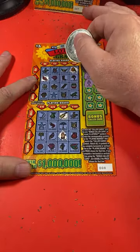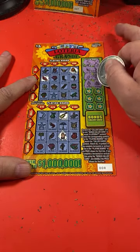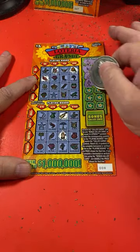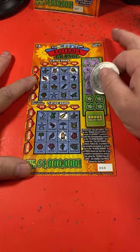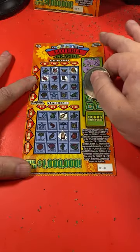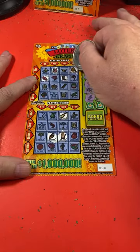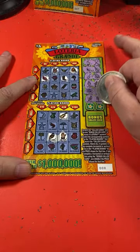The lady. Come on, lady. Where you at? She's not here. Mermaid. There's a mermaid. Spider. No spider. Boot. There's a boot. No boot down here. Canoe. There's a canoe for $10,000. Is there a canoe here? Nope.